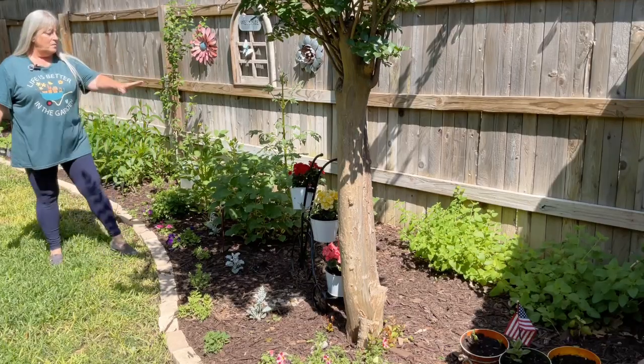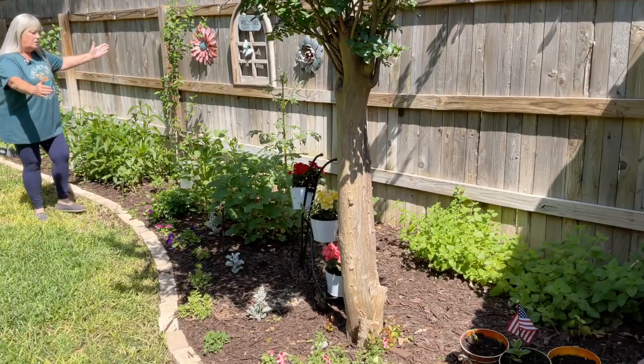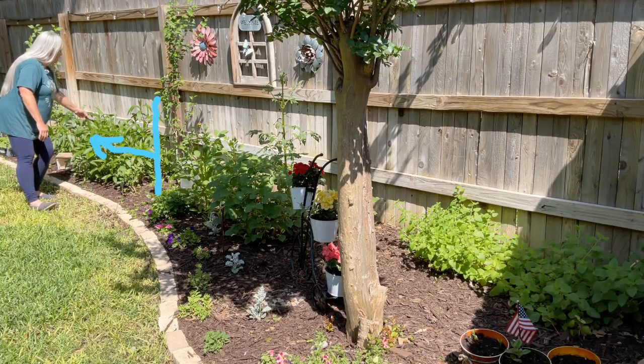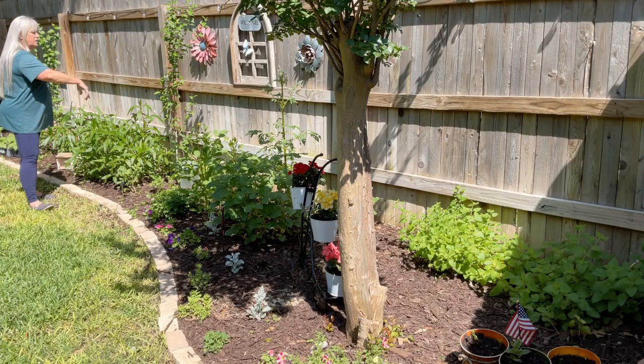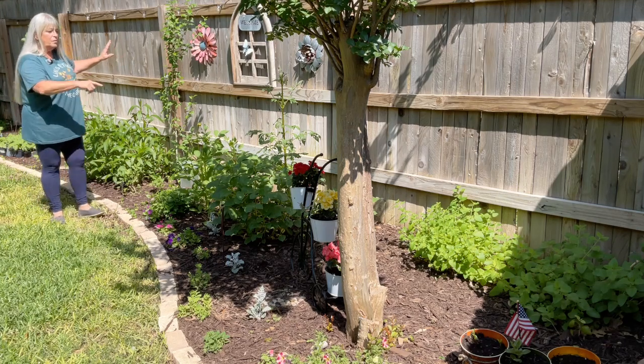And this is my Mexican petunia garden. Mexican petunias I have brought back to this point, and they are growing. They're getting there. And then these two are Rose of Sharons from cuttings I took from the ones in the front. And I'll review the rest.